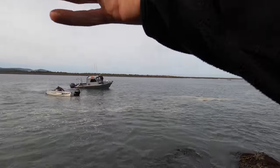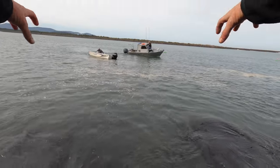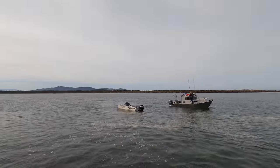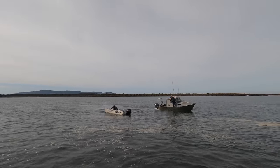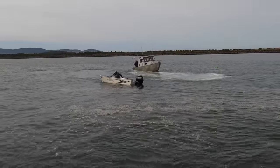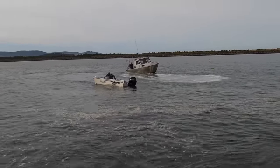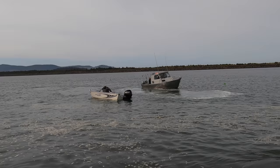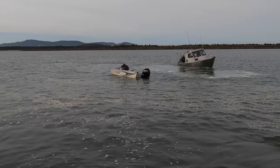You got about 20 feet until you start hitting the rock area. So you got some space. Man, it feels kind of crappy just being helpless on the bank, but you can see that boat is really full of water out there.